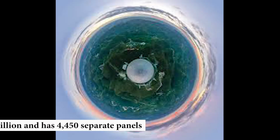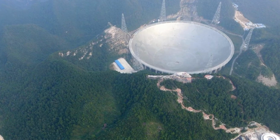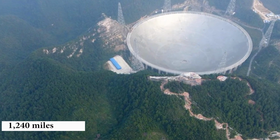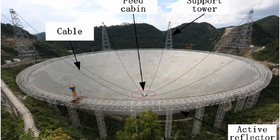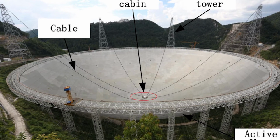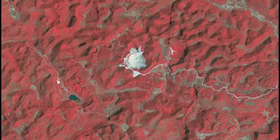It is not only the biggest telescope in the world, but it is also located 1,240 miles southwest of Beijing. It has 10 times the potential to discover signals from aliens and distant civilizations. Apart from this potential to detect extraterrestrial life, it is also handy in detecting low-frequency gravitations and discovering more facts about the universe than we have ever been able to know prior to its creation.